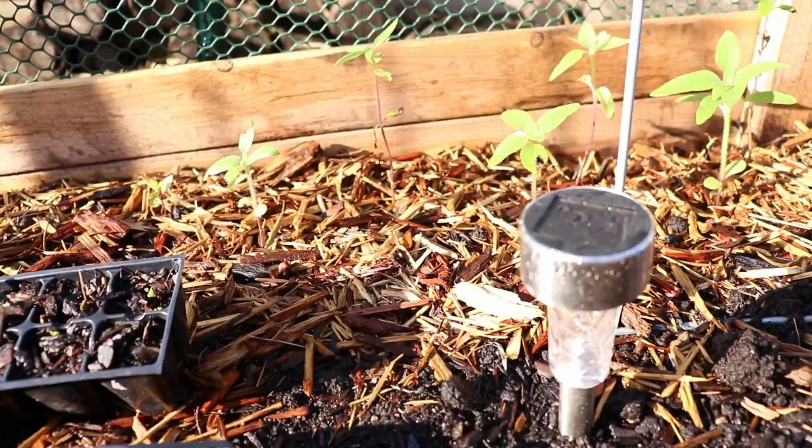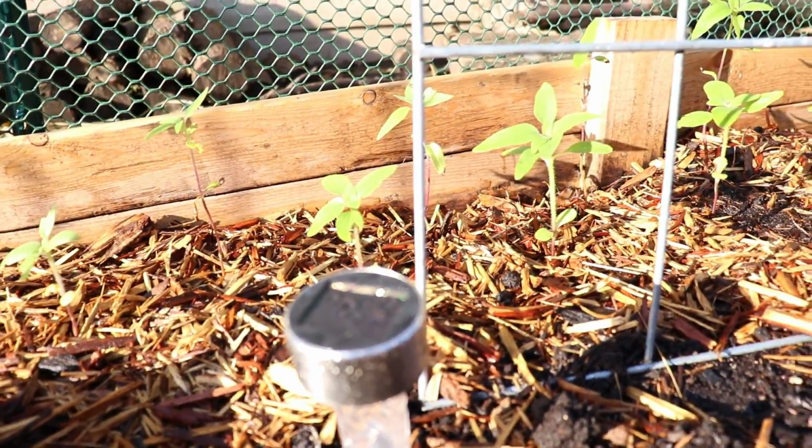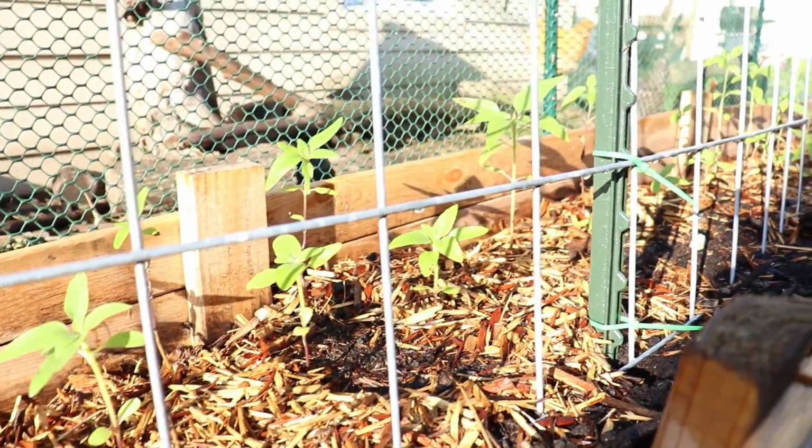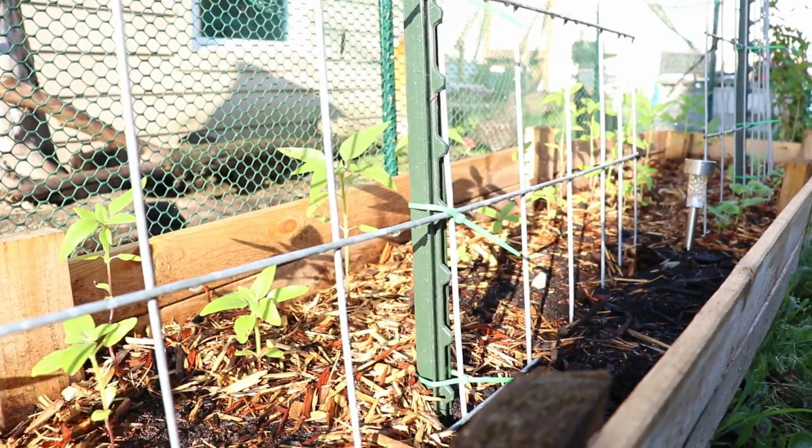So now the sun's starting to really peek up. We've got all these sunflowers just facing the sun, loving life.